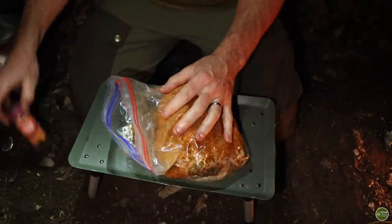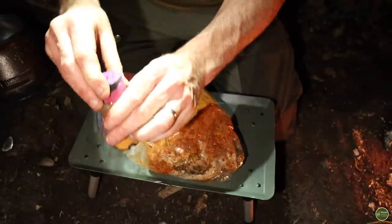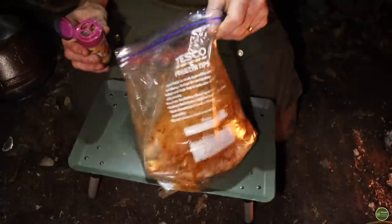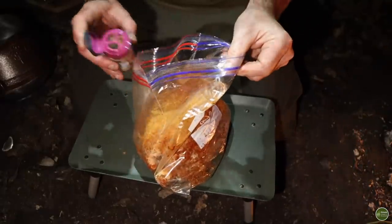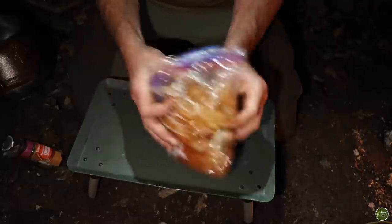I've just got a load of off the shelf chicken seasoning, Schwartz stuff, and I'm just pouring it in the bag here so that it coats the chicken, saves me getting it all over my hands. Massage it all over the chook.